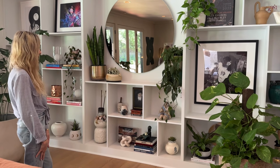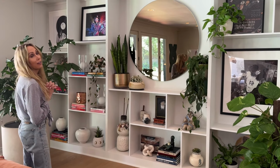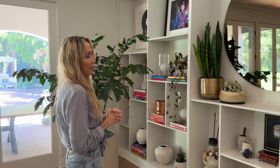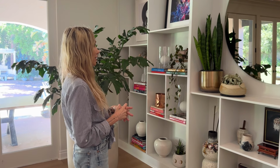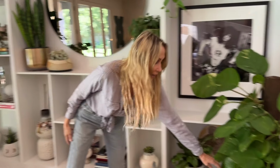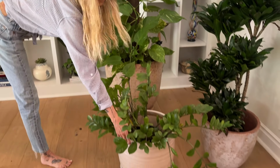What about the pots? Where do you get your pots? Oh my gosh, I love pots. Pots are one of my favorite things to get, and I get them all over. There's a really cool place here in LA called Jackalope, and these pots are from there. I think this one is from West Elm.